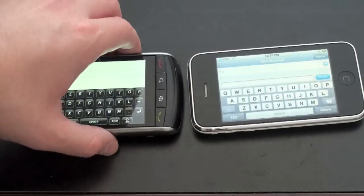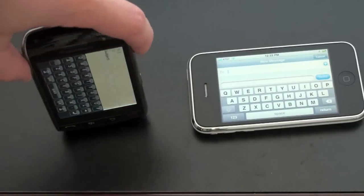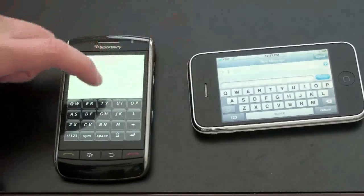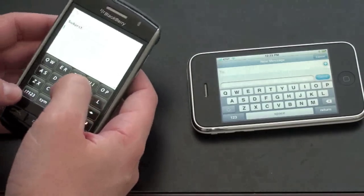So let's do a typing comparison on each, and I should preface this review by saying I am an iPhone user and I've been using an iPhone for the past 2 years. So just natively, I'm going to have a little better accuracy with the iPhone, but I do want to give you guys full disclosure. So I'm going to type a message using the SureType first on the Blackberry Storm. And I'll just type, "Hi, my name is John." We'll see how it comes out.